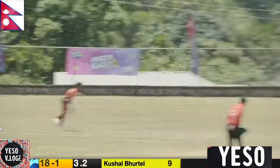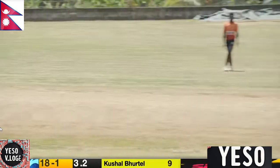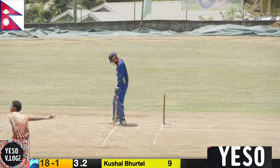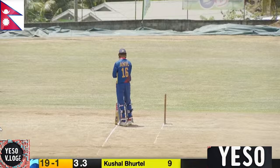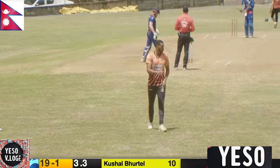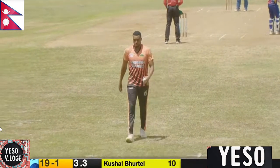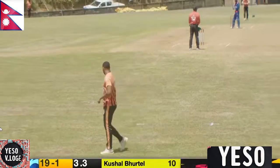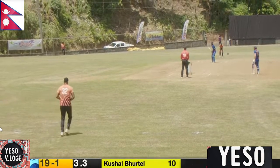But he is driving out to mid-off. Once a single, this could be dangerous. And he misses. Had that hit, he certainly would have been walking back to the pavilion. He goes into double figures. He's now 10, the total onto 19. Very risky single there taken by Bortel. But fortunately for him, mid-off had it through and missed. So Anil comes back into strike. He's on 8. Bortel, the non-striker, is on 10. 19 for 1. Still in over number 4.